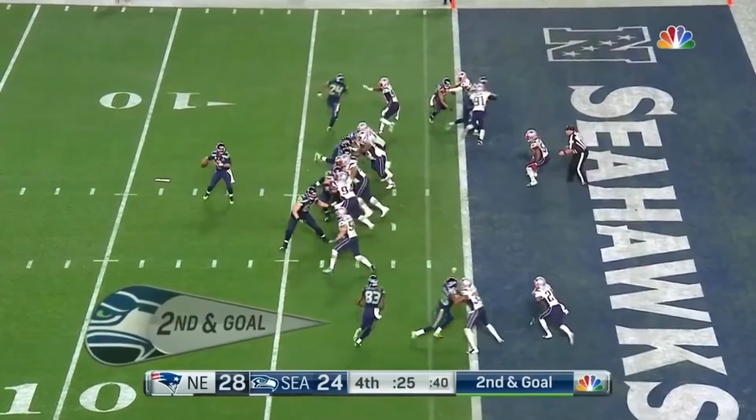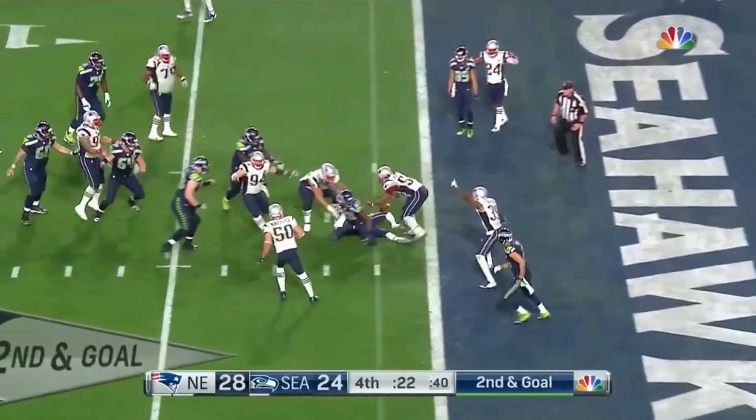Play clock at 5. Pass is intercepted at the goal line. Or an interception, baby! Go Patriots!